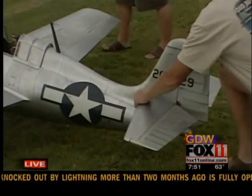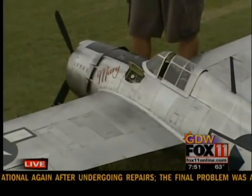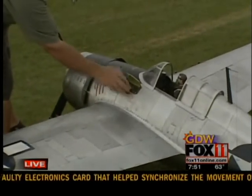And they said that the weather is pretty good right now. The wind isn't too bad. So Scott is just starting up this Wildcat right now. Canopy open. Did you just see that? That thing was so cool that it moved in and covered up the pilot. That's awesome. Well, let's go ahead and go for start.